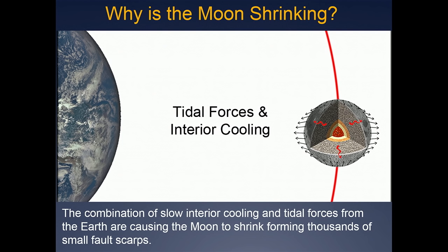Okay, so lastly, the moon's shrinking. Why is the moon shrinking? What's going on? Well, it turns out that the interior of the moon is still hot. The moon's outer core is still, as I said, liquid. So it's cooling down. As it cools down, it contracts and shrinks, and then the whole moon has to adjust to that. So that cooling is causing it to shrink.